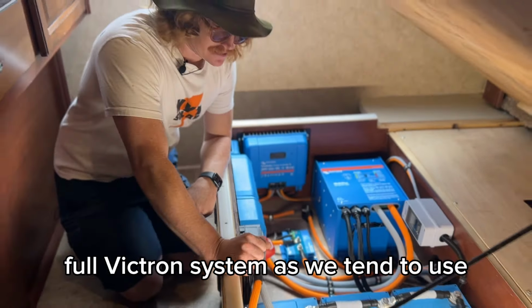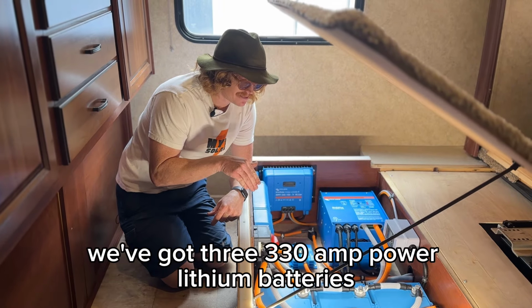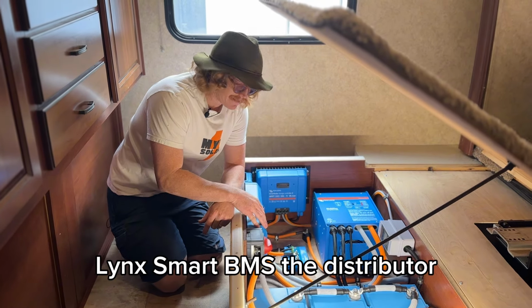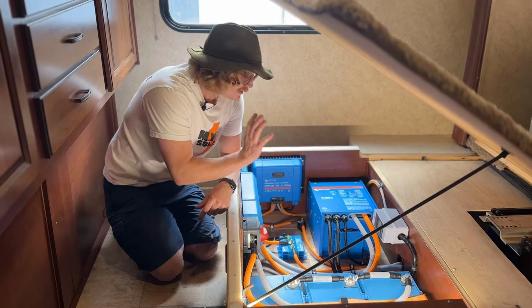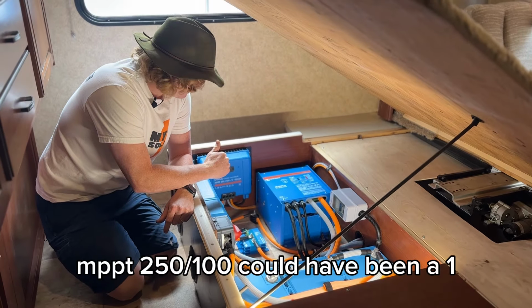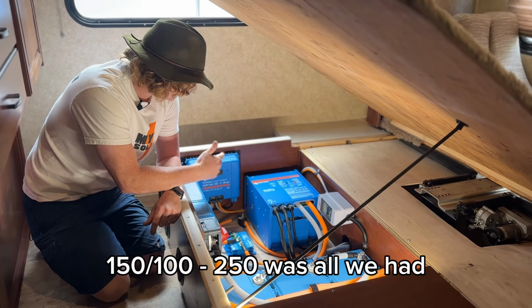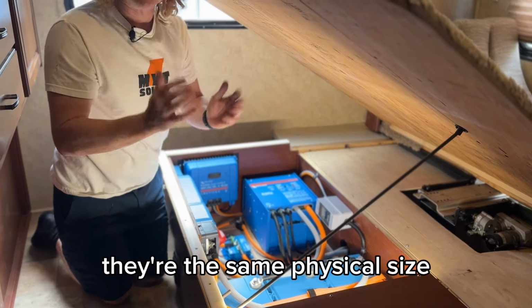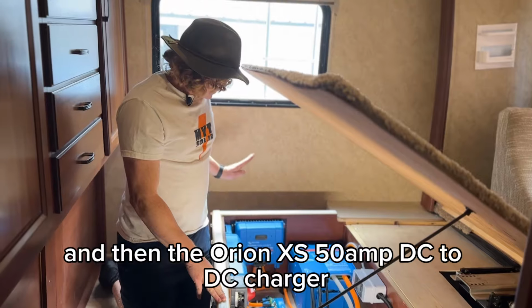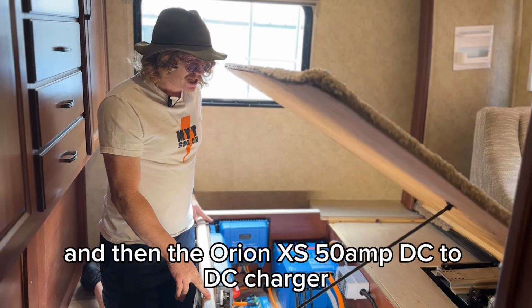Full Victron system, as we tend to use. We've got three 330 amp hour lithium batteries, Lynx Smart BMS, the distributor, MultiPlus 3000 watt inverter, which would be great for this 30 amp rig, MPPT 250-100, could have been a 150-100, 250 was all we had. They're the same physical size. And then the Orion XS 50 amp DC to DC charger.